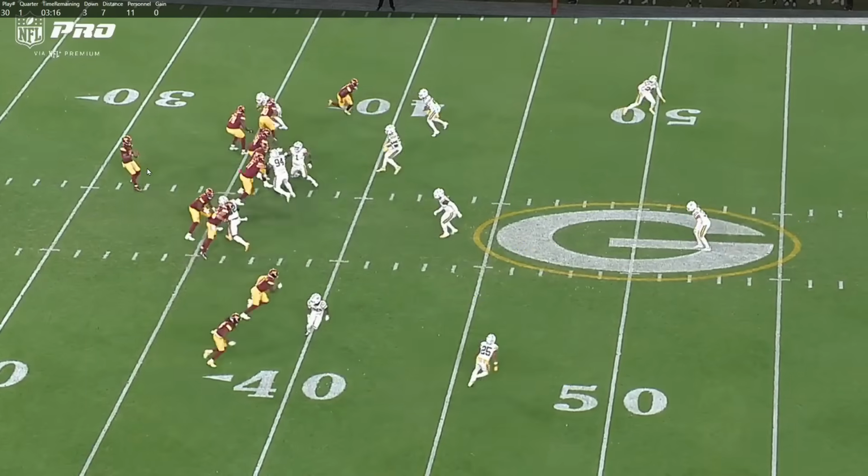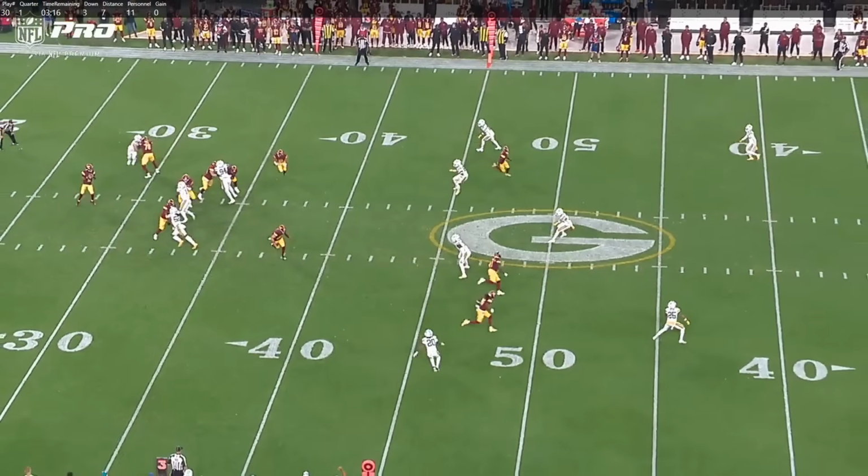Well, now you've got invert cover 2, and the middle of the field's clogged. Where you thought you had the middle, you're now crossing dudes here, crossing dudes here. This man you thought was your single high safety is sitting right in between them. You've got zone underneath, with these guys ready to drive on these crossing routes. What you had as this high cross here, you now have Micah Parsons coming off a stunt, crushing off the edge.